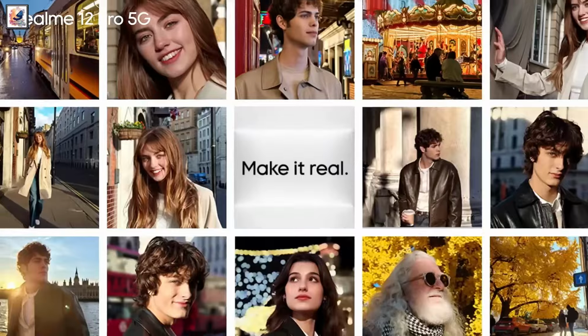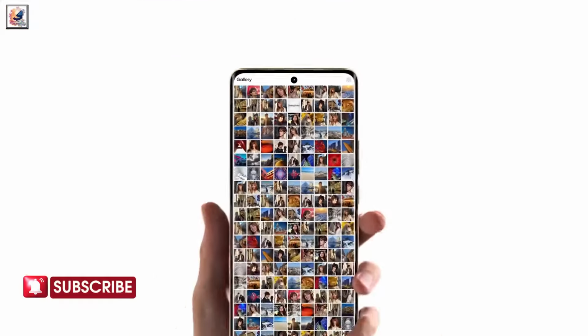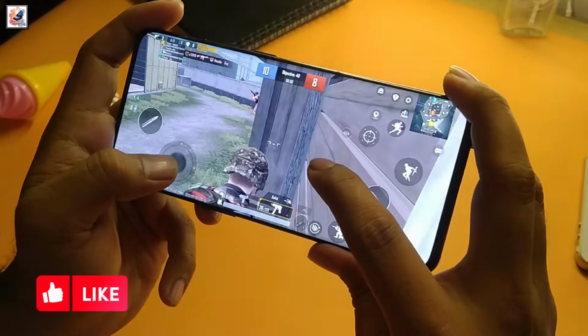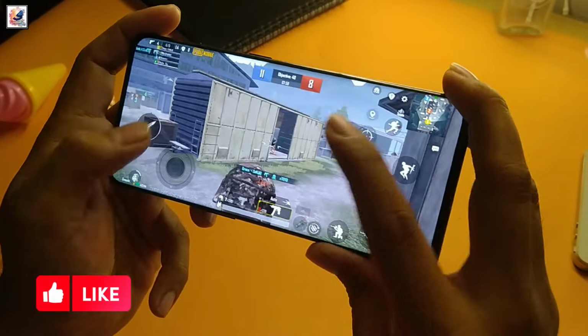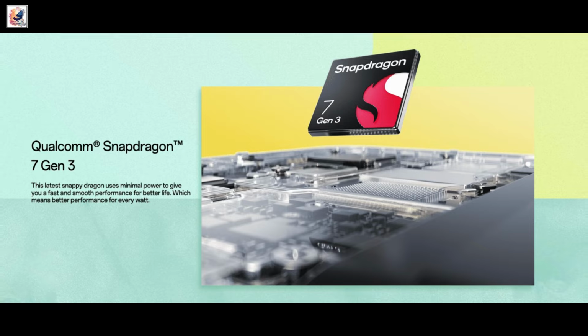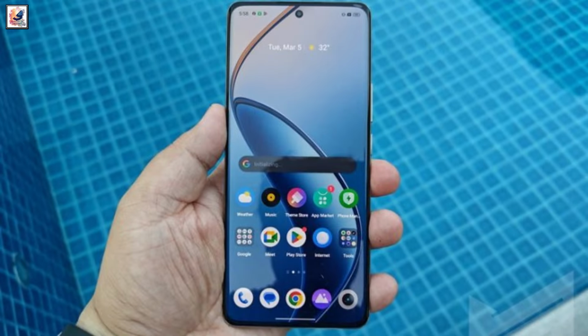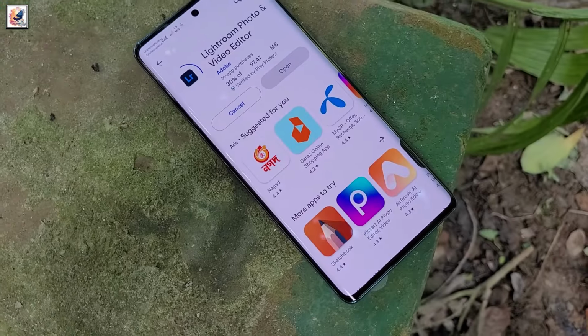Realme 13 Pro Plus features a 6.7-inch curved AMOLED display with 120Hz refresh rate. The Realme 13 Pro Plus will be powered by the Qualcomm Snapdragon 7s Gen 3 chipset with Android 14. It will come with a 5050 mAh battery with 67W charging.